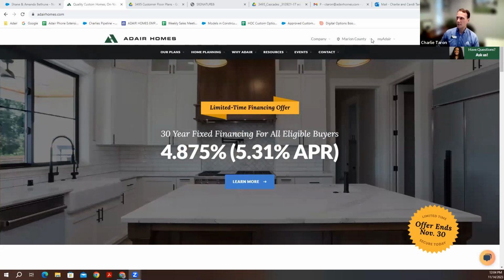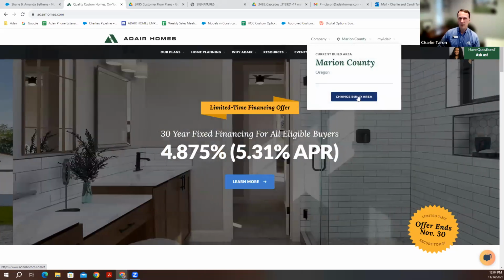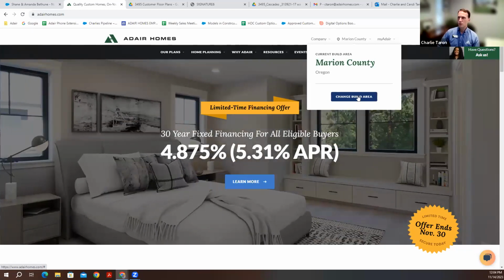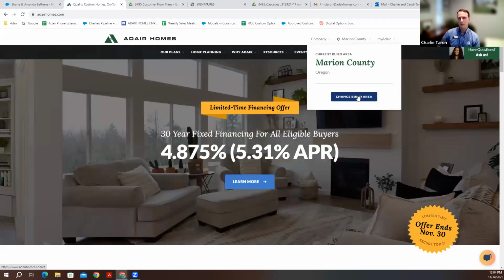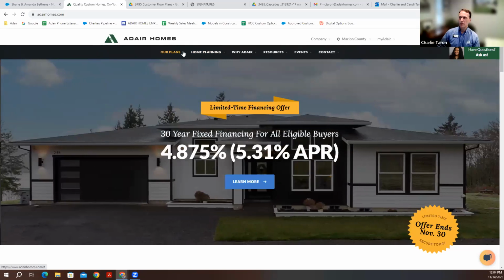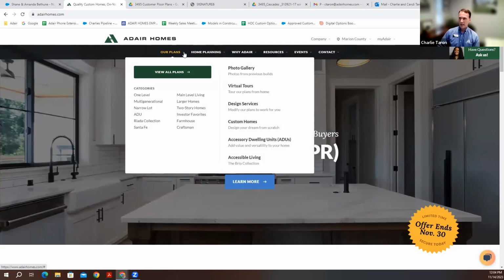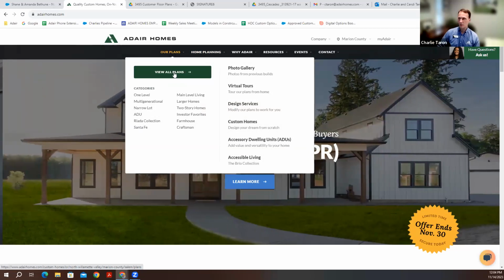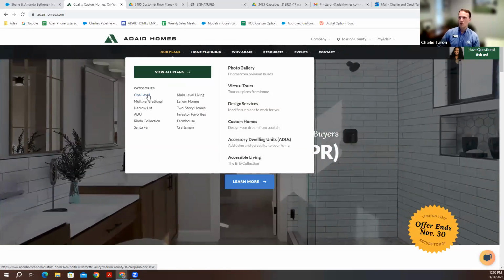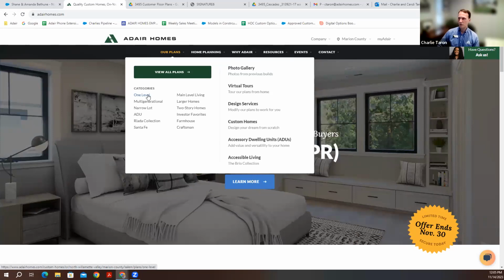I would encourage all of you, if you can see my cursor on the website, there's a drop-down menu that allows you to choose your build area. Adair Homes is now in 4 states and over 20 offices throughout, so you do want to choose your build area, as that can slightly affect the overall pricing that is shown, and we want to make sure you're getting accurate information. From there, most folks like to simply view floor plans. You can do that by hitting the drop-down menu under Our Plans. You can view all plans, smallest to largest, or vice versa, or you can narrow the search down to single level homes, multi-generational, or maybe you have a narrow lot and want to look at floor plans designed for that.